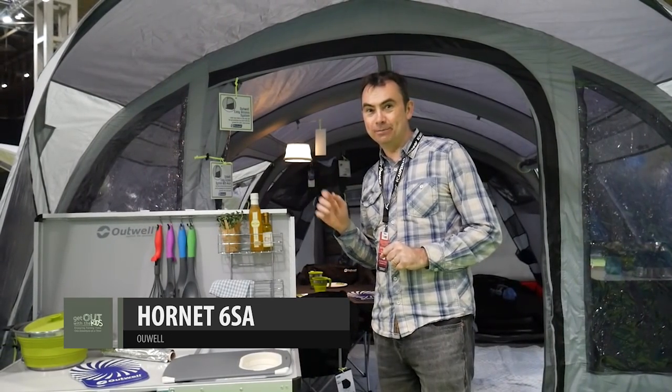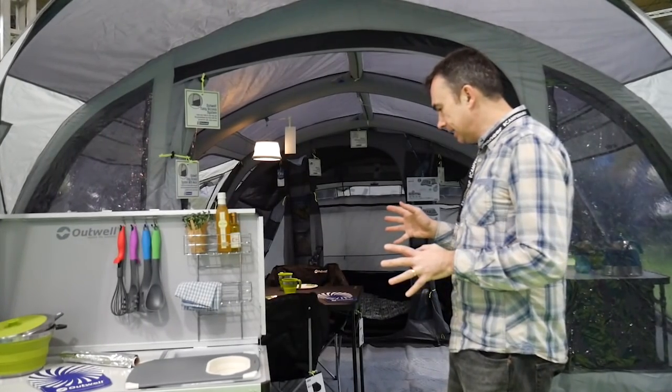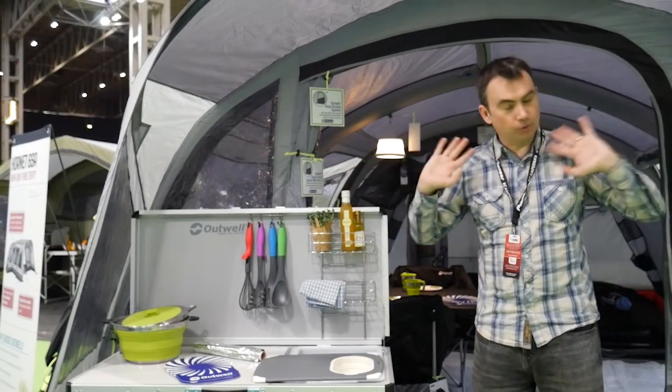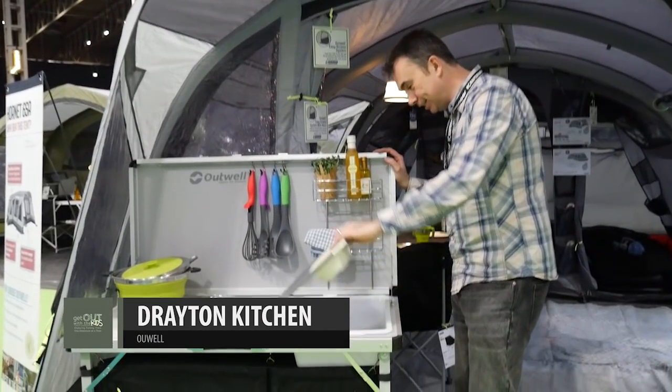This is the HORNET 6SA. I particularly like this tent. We had one very similar to this. In fact, it's very similar to a tent we've had before. And as well as being smart air, so inflatable, it's a really good layout. You've got a smaller porch awning on the front here with this kitchen unit. We've got this kitchen unit too.